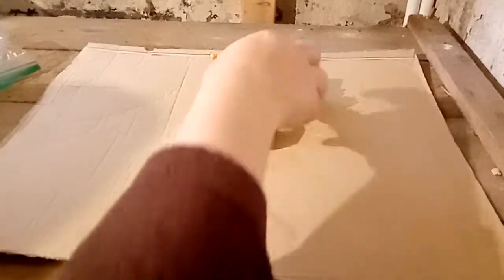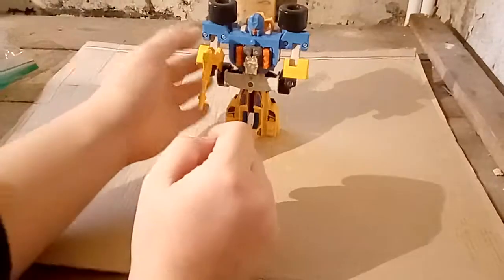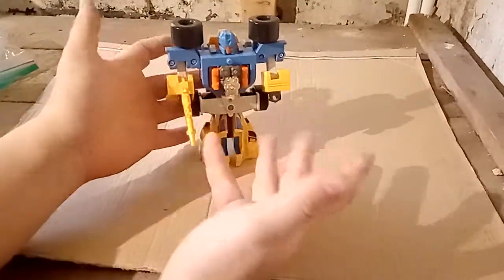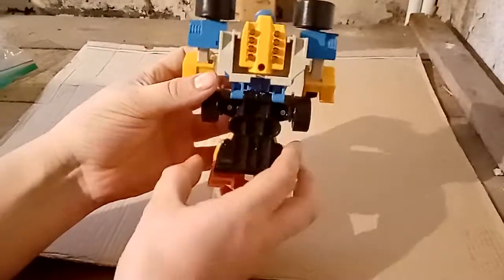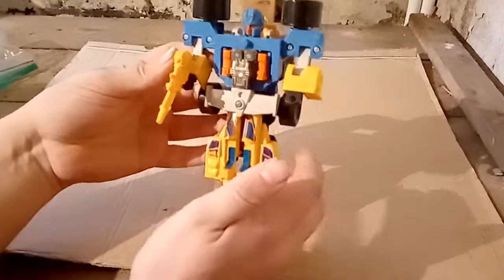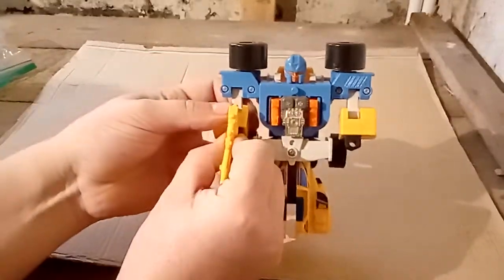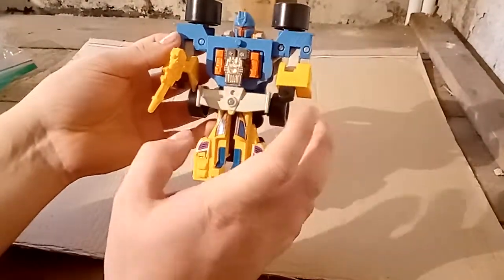This is uneven, it's not always his fault. Slapdash in robot mode, all kitted up. None of his stuff missing. Just look at him. And even with this little backpack, it's still not intrusive. It's still quite small. And he's lovely. Oh, lovely. Just always loved. There's just something about Slapdash.